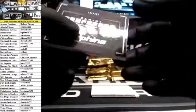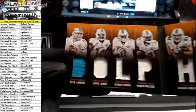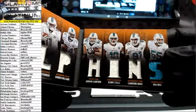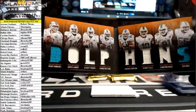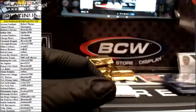And Dolphins book, 131 of 149. We've got Tannehill, Landry, Parker, Williams, Cameron, Stills, Wake, and Meese. Eight-way Dolphins relic book. Miami Dolphins, Arthur Y.